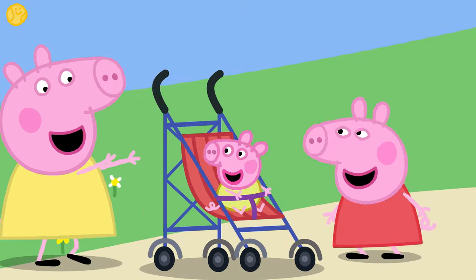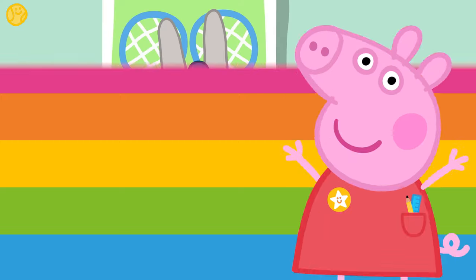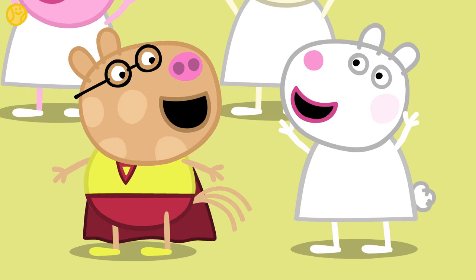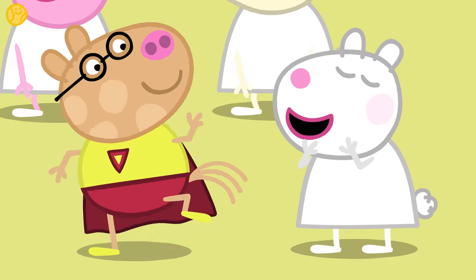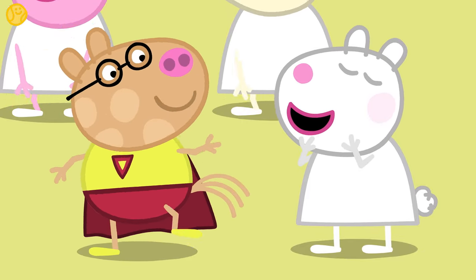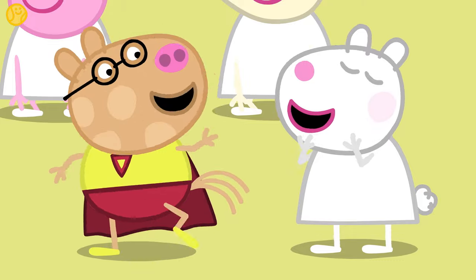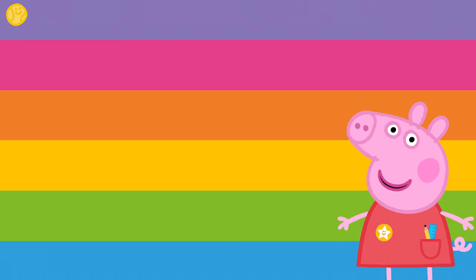Shall we do another movement? Yippee! Oh, look. Grampy Rabbit is teaching an exercise class today. Pedro Pony is having lots of fun stomping his feet. Right, left, stomp, stomp, stomp. Can you stomp your feet like Pedro Pony? Why don't you have a go? Up, down, stomp, stomp, stomp. Well done. Great stomping. Yippee!